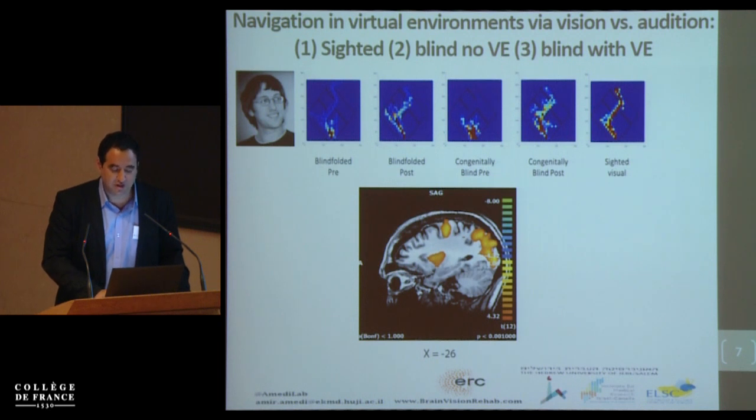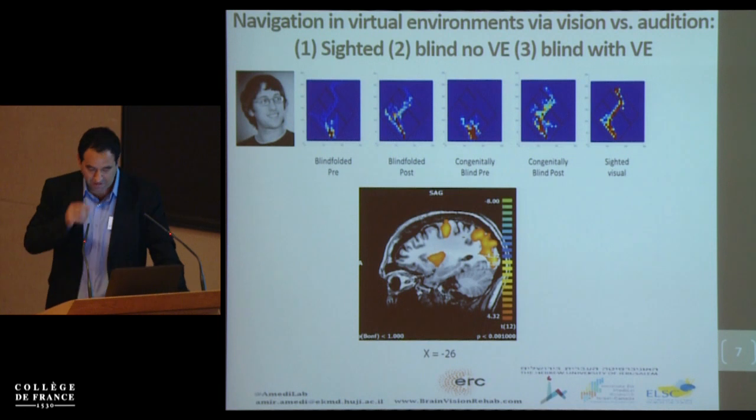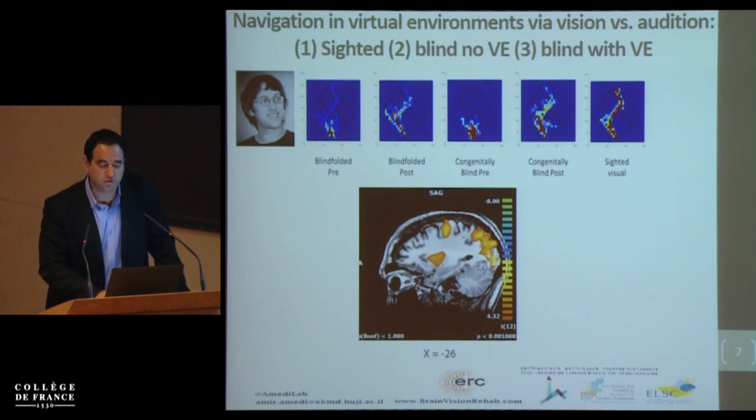And you can see here some initial pilot results from this study, which show very nice selectivity, actually recruitment of the parietal cortex. But in addition to it, the peak of activation was in dorsal retinotopic areas, peripheral dorsal retinotopic areas. There was actually deactivation of the hippocampus.